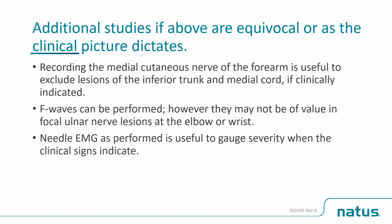Medial cutaneous nerve of the forearm, the medial antebrachial cutaneous nerve, certainly separates brachial plexus lesions, because the medial cutaneous nerve of the forearm will be spared in ulnar nerve lesions, but might show abnormalities in lower trunk or medial cord lesions. F waves can be used, but they may not be much value.